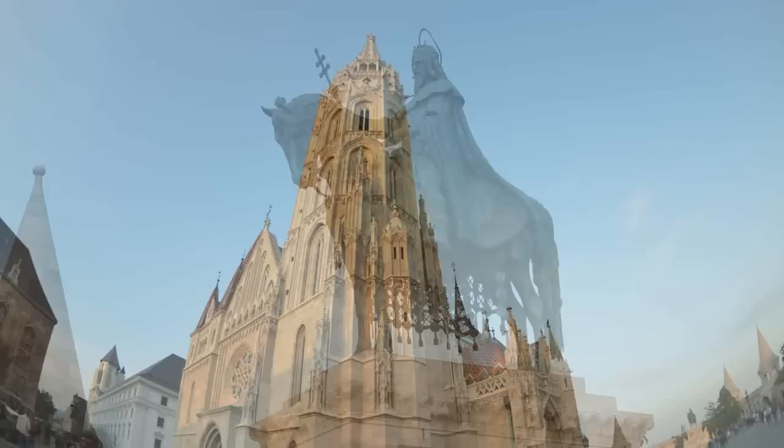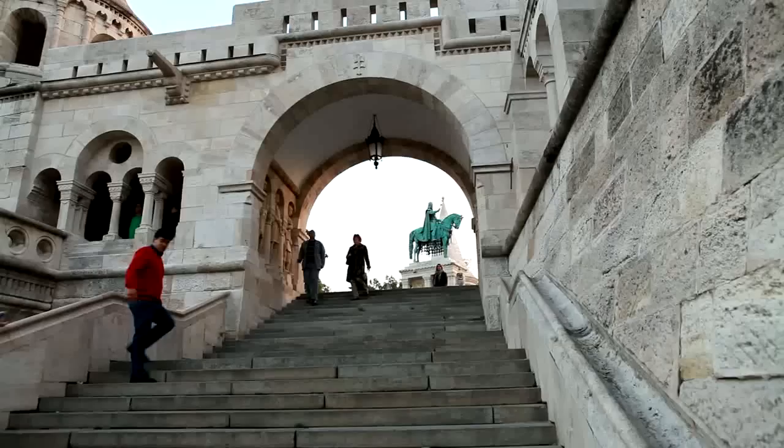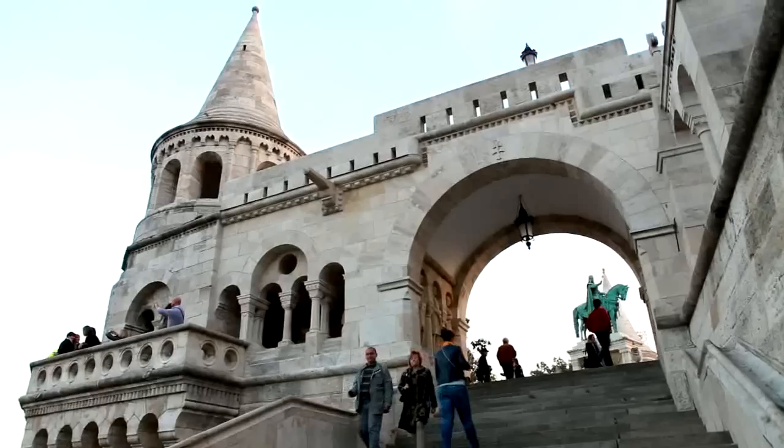Next to Matthias Church, also located in the castle district, is the Fisherman's Bastion, one of Hungary's best-known buildings for its beautiful architecture. From its terrace, you can see a one-of-a-kind panoramic view. Its name originated from the Middle Ages, when a group of fishermen were assigned to protect this part of the Buda Castle.